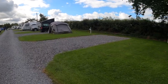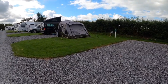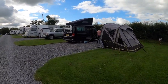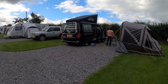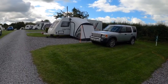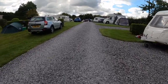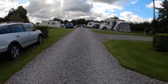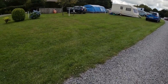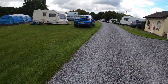This is the hard standing pitch. So these are the grass pitches. Spacious.